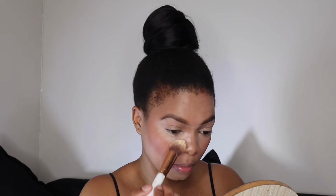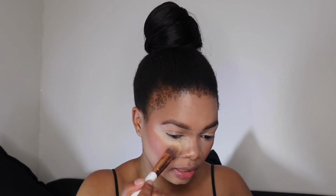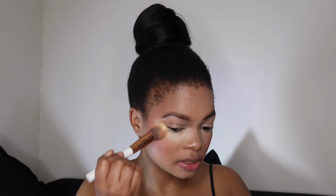Then I'll be going in with my powder, a banana powder. So what I try with my powder, I try pressing it in instead of just putting it on my skin. I press it in with the brush.